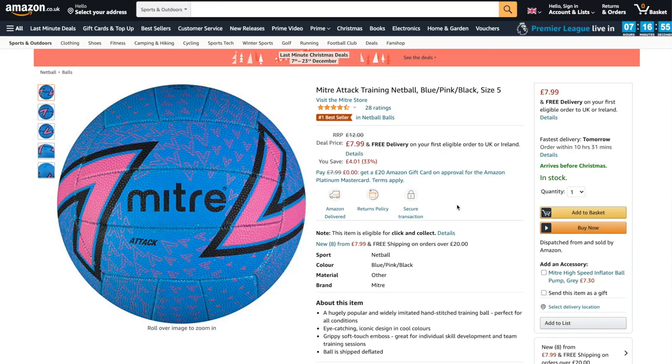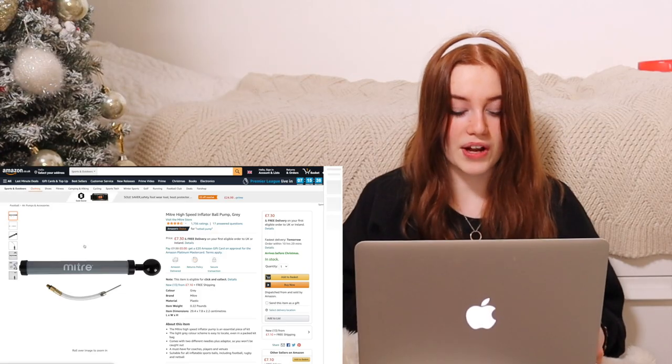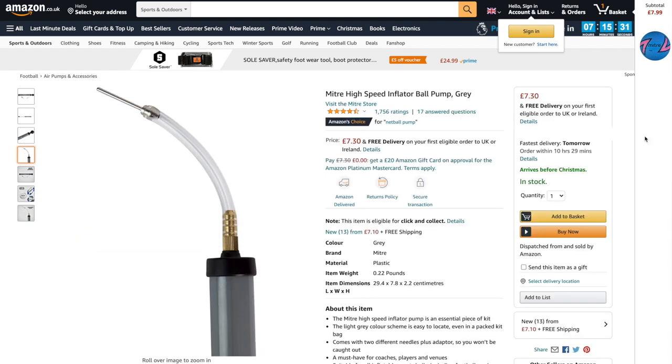Mitra Attack Training Netball. And I'm also gonna get her a pump for it. I don't think I need to be too fancy about that. I'll get her the same brand for the pump. It's a Mitra High Speed Inflatable Pump in grey. That's my final round done.